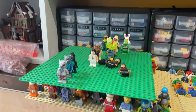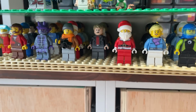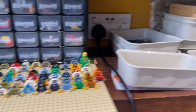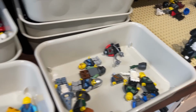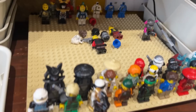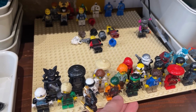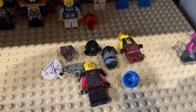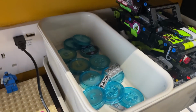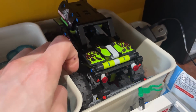So here we have various minifigure things. We have complete figures but unidentified. We have torsos. I have fantasy era stuff, Nexo Knights, random bits that we thought were interesting. All the Ninjago stuff that I'm still sorting through and figuring out what it even is. As you can see, unidentified parts so far. All the bases for the dimension stuff. We have this grave digger thing that actually still works.